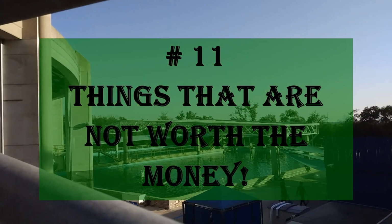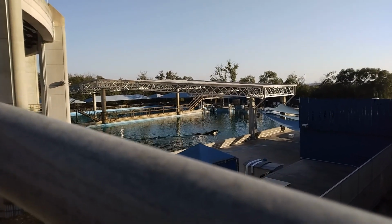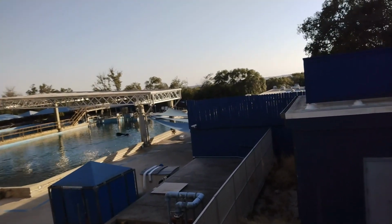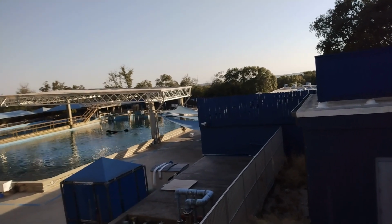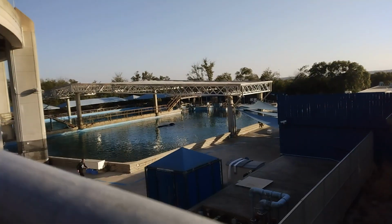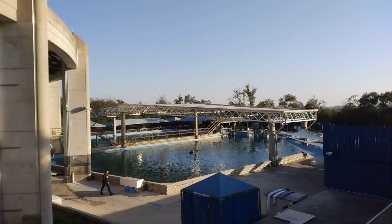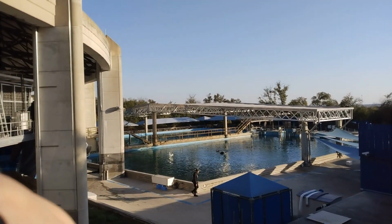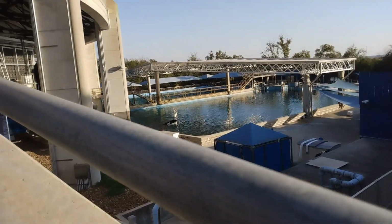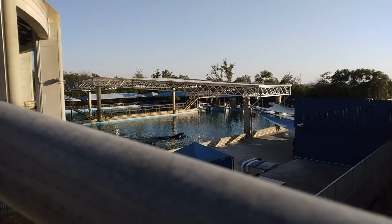Number 11, not worth the money. These are the things that I'm going to list really quickly that are not worth spending your money on. It is reserved seating, quick queue for SeaWorld only, feeding the animals, games outside the arcade. The games inside the arcade are only quarters. The games outside the arcade, they charge you bills, and it gets expensive. The Dine All Day Pass. I've already explained to you what you can do with food, and again, going to SeaWorld and eating all day is not something that you're going to do with your family.